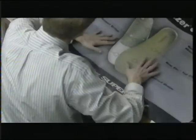Let's talk about patents. First of all, the shape. Patent number 4510700. No one else's inserts are shaped like your foot's natural shape. That's one big difference between Superfeet footbeds and the others. You can tell these guys have done their homework.